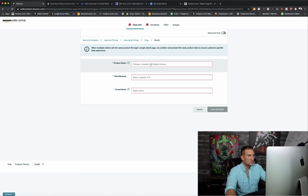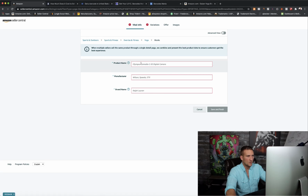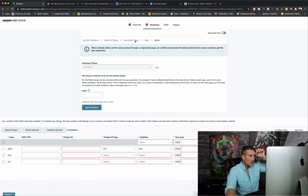So vital information, product name. You see how it went away as far as, because we added variations. So that first tab went away and moved. Product name, manufacturer. That's just going to be your brand name because that's your brand name. Brand name again, you manufacture it. So like Speedo is their brand, Ralph Lauren. Doesn't matter, manufacturer and brand name could be the same. Variations, very self-explanatory.